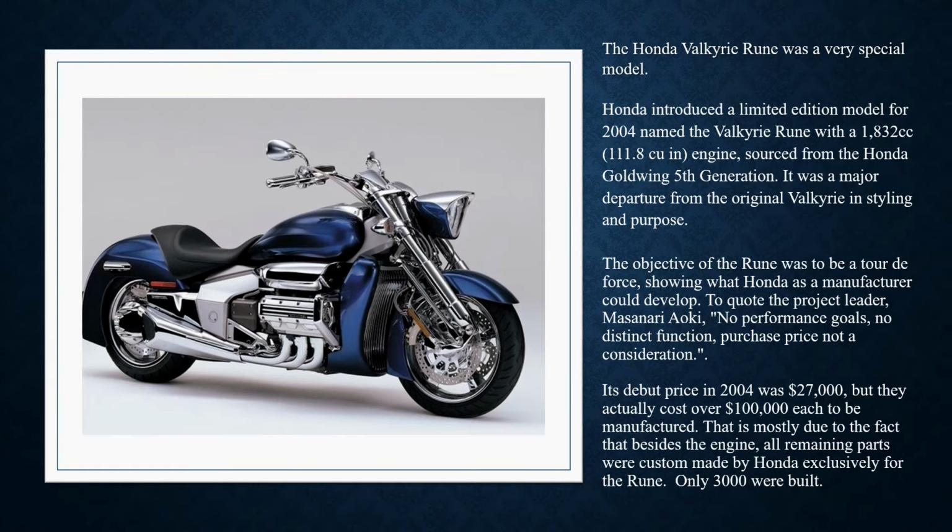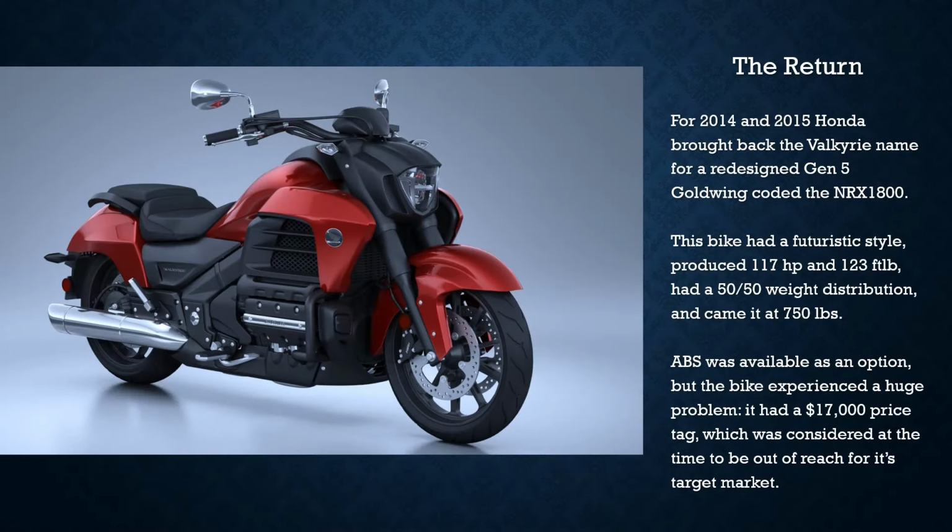So how do you follow up that story, right? Well, for 2014 and 15, Honda brought back the Valkyrie name for a redesigned Generation 5 Goldwing, coded the NRX1800C. This bike had a futuristic style. It put out a whopping 117 horsepower and 123 foot-pounds of torque, and it had a 50-50 weight distribution. It came in just slightly heavier than the previous model at 750 pounds.